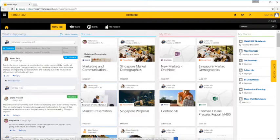In this scenario, I'm logged on as someone named Julian Isla, and you'll get to know him quite a bit more later as I do some more demo of a day in the life of him. Beginning with this left column, you can see this What's Happening column. This is using Office 365 social capabilities of Yammer, which includes, in this case, the corporate news and communication, right along with the personal Yammer feed as well.